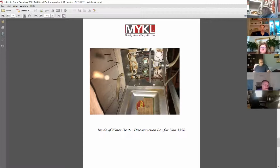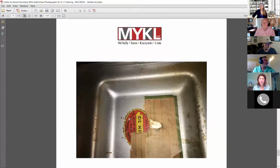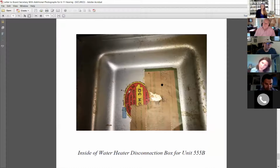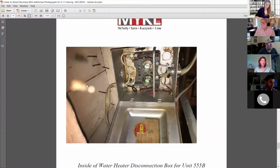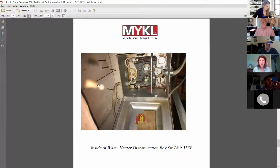So then we just need the next slide, which is the last one. Marcin, that's a close-up of the sticker inside the box for 555B, correct? Yes, it is. And is that a reference to 1959 on that sticker? Yes, it looks like April 17th, 1959. Okay, so that is all of the photographs that were submitted on June 1st to the board, and that represents all of the disconnection boxes. At the last meeting, we had only provided ones for the upstairs units. So we've now provided ones for all 4 units. Unless the board has any other questions of Marcin, I don't at this time.